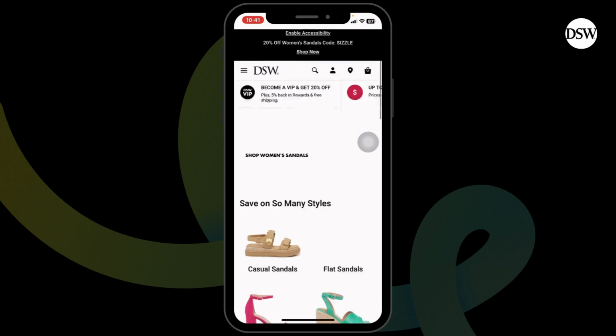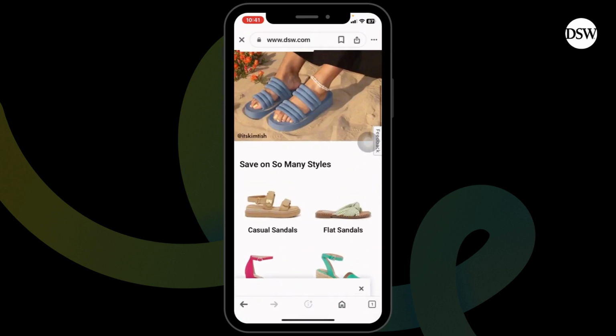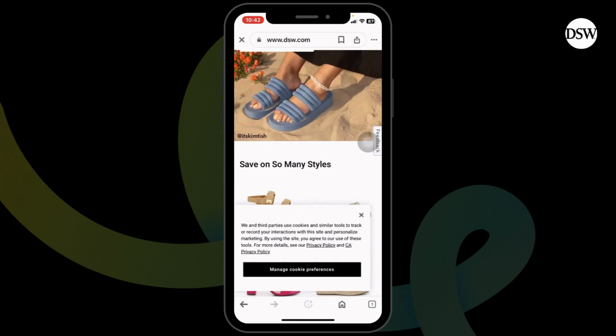Now you can go ahead and log into your account, make your purchase, and proceed to checkout. While on the checkout page, you will find the section for the code. Over there, paste your code and confirm your order. With that, you'll get the discount.